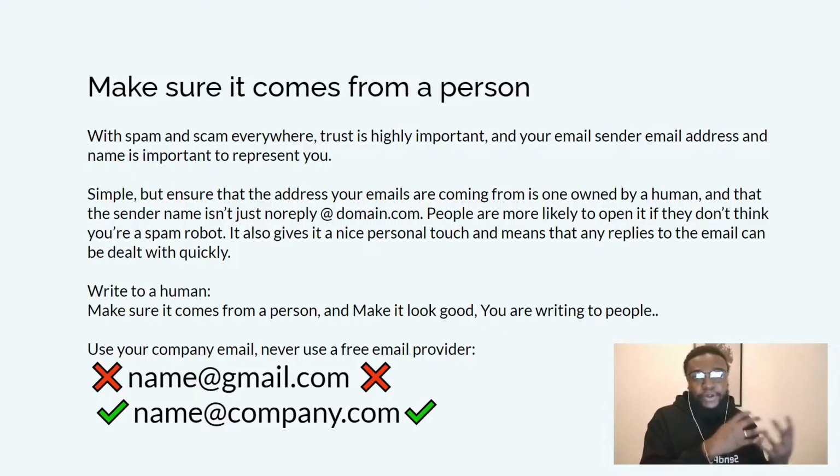We have Carrywise, Okwe from Carrywise, we have Uche from Bolt and all that. You need to make that as consistent as you can. Simple, but ensure that the address your email is coming from is one owned by a human, and that the sender name isn't just a no reply.